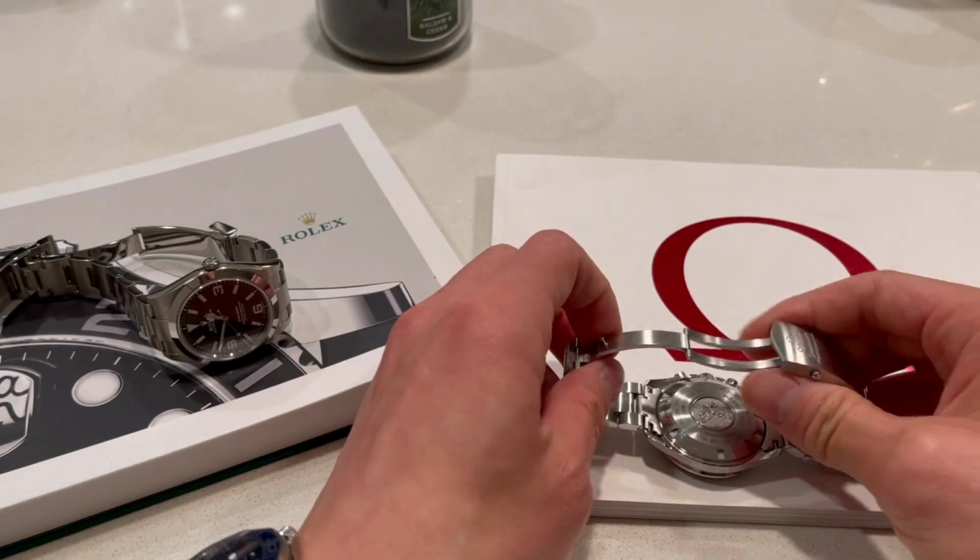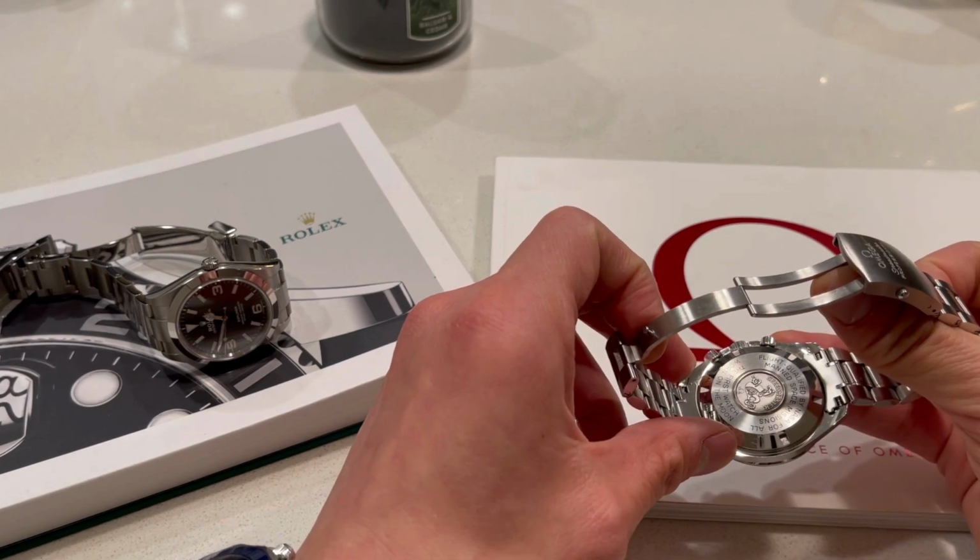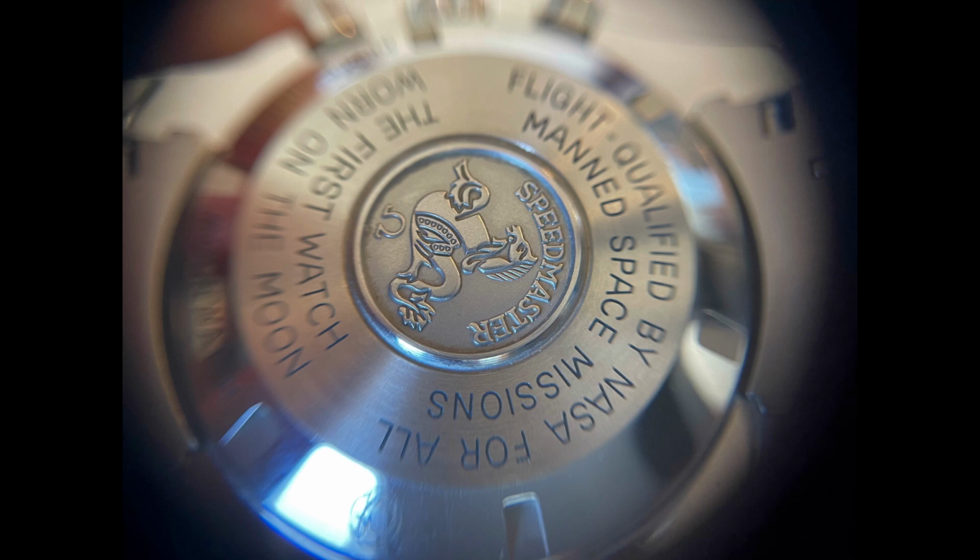Now let's take a look at the case backs. The Speedmaster, since it's known for its moon heritage, has some cool text on the case back. You can see: flight qualified by NASA for all manned space missions, the first watch worn on the moon, and Professional Moonwatch.